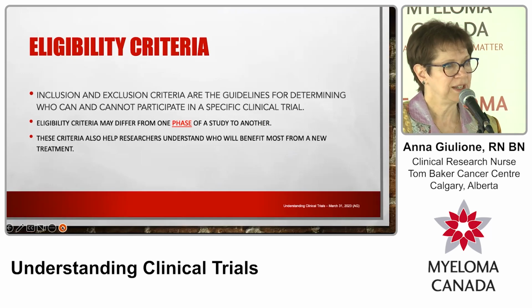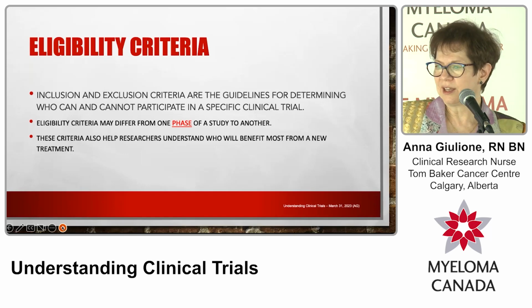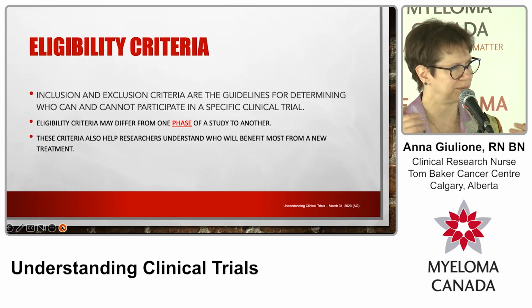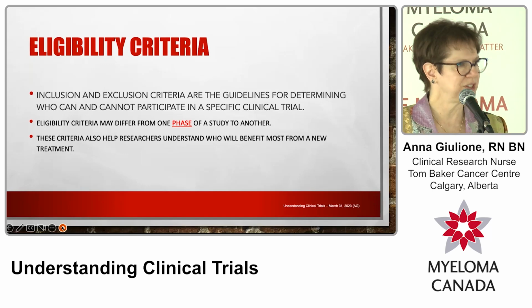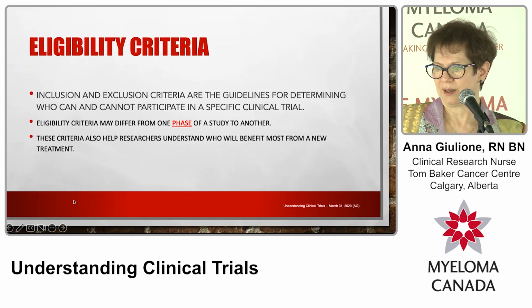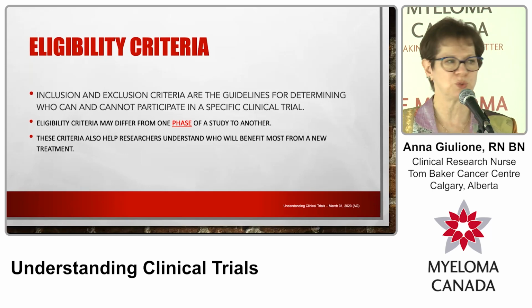Sometimes they'll ask for an age group. Sometimes they'll say they can't have more than 3 prior lines of treatment, which when you're in relapse, limits the amount of people that can be put on trial. And it differs from one phase to another. Especially when we get to phase 3, the eligibility is a little better, and I can put more people on. But phase 1 is very specific. When we were doing the trial with venetoclax, they wanted a specific biomarker, the T1114, so that eliminated a lot of patients as well. And the reason for this is the criteria also helps researchers understand who will benefit most from the new treatment.